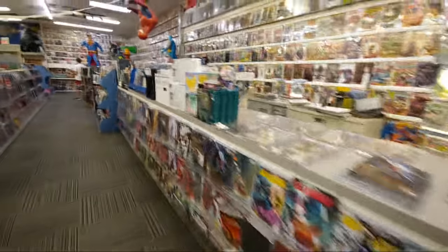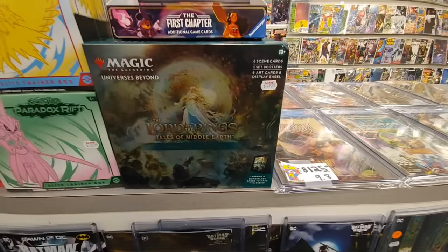Look at that. Godzilla Rivals. It's a retailer incentive, 1 in 10. $17. A lot of times, certain ones tend to sell out quick. What else we got over here? Oh, what is this? New Lord of the Rings box from Magic? That's pretty cool.